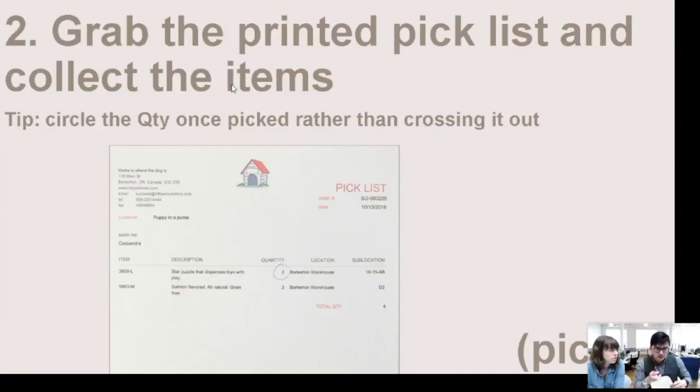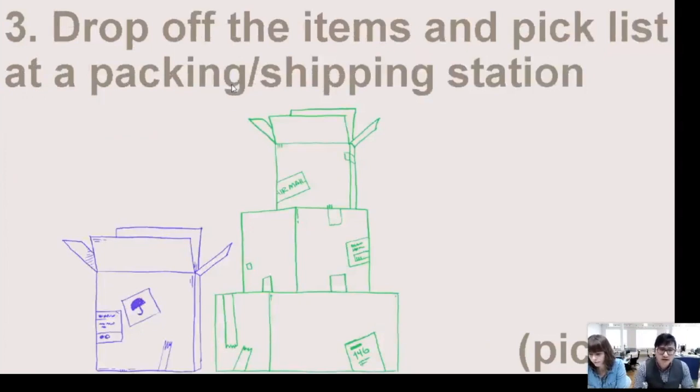And as you go around the warehouse, have pen and paper with you. And as you pick things off the shelf, circle them. We suggest circling them instead of dashing them off, because that way you can still read the number afterwards. And then the next step, the picker is done. They drop off the items at a packing station basically. And then now it's time for the packer to take over.